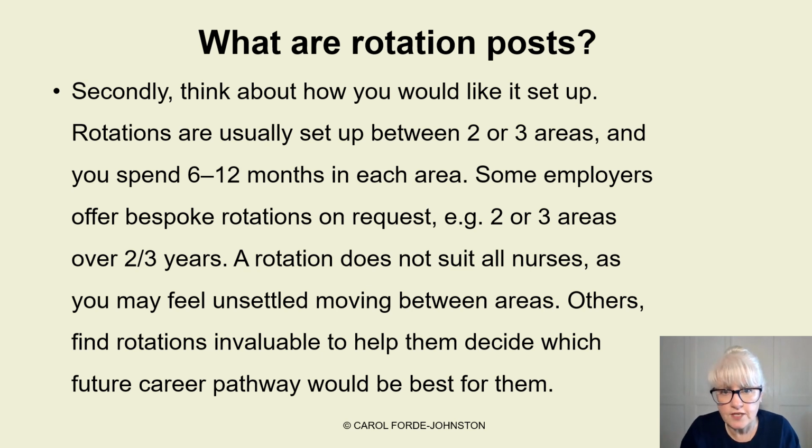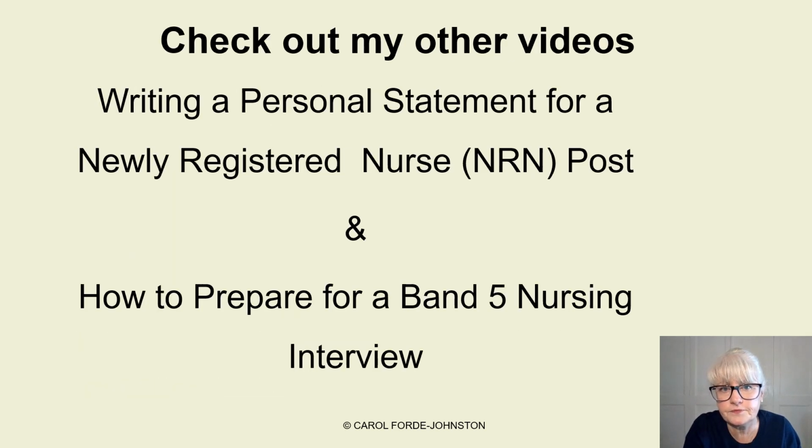Sometimes they are set rotations where there might be 2 or 3 areas where you spend 6 to 12 months in each area. Some employers offer bespoke rotations, but a rotation may not suit all nurses, as you can feel unsettled moving between areas. But others find them invaluable to help them decide which future career pathway would be best for them.